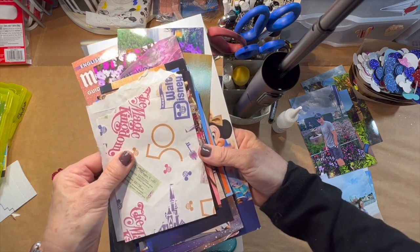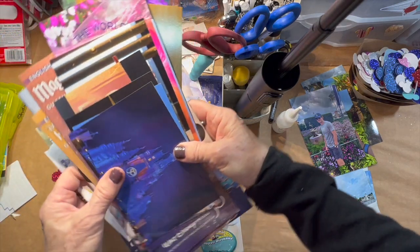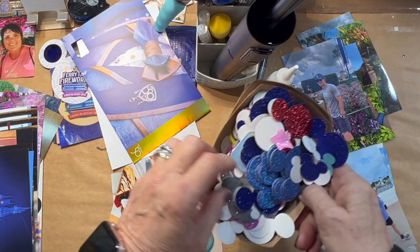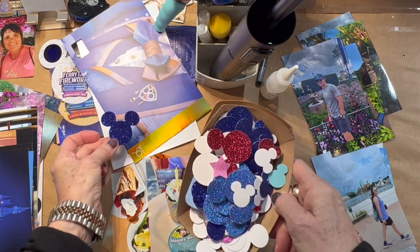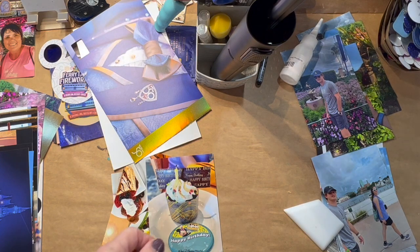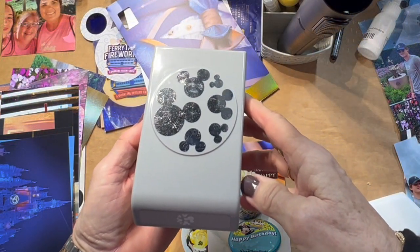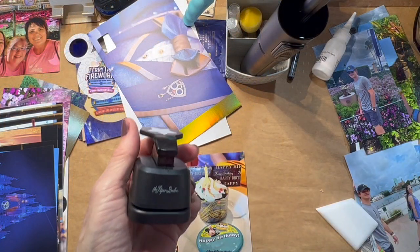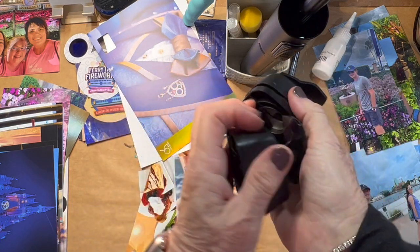And like I was telling you, we do picture cropping. We don't do your scrapbooking like everyone else does. We're more interested in getting as many pictures as we can. There's our Mickey Mouses. We're going to choose the colors for the 50th anniversary, the blues and the purples and the reds that they had. We ordered us Mickey Mouse punches from Amazon, and we've used them, and we always like to put Mickey Mouse on all of them. Of course, you got to have your stars and your music notes. That's just Disney. So we use those quite a bit too.